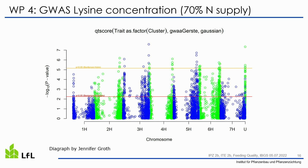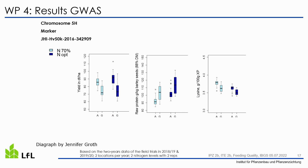Finally, we collected a lot of data from all our trials, and then it's quite a small step to perform a genome-wide association study. We did this with all different N treatments and all the traits we analyzed. I just show the example for the leucine concentration, and you can see that it's distributed over the genome, with some significant markers. With respect to our small genotype collection, we just selected the ones which lay above the Bonferroni-Holm limits.